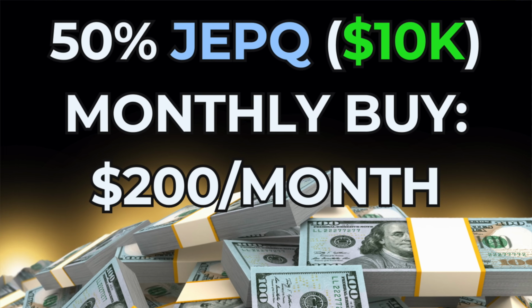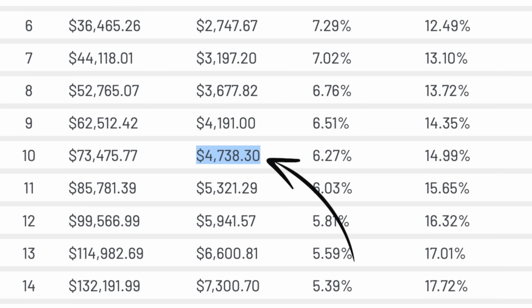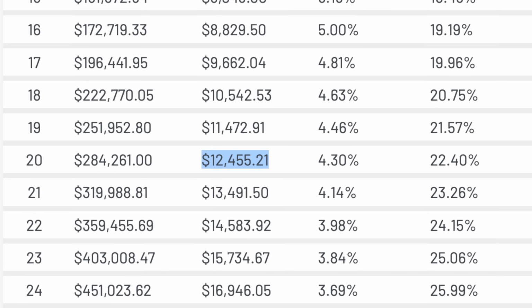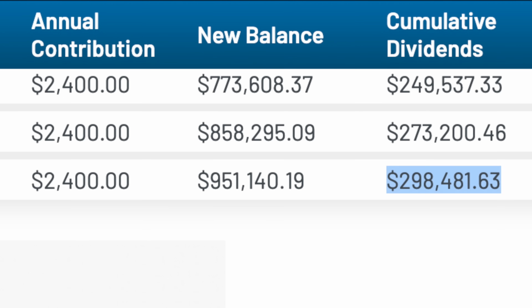With JEPQ, in year 1, we would have over $916 in annual dividends due to its high yield. By year 10, we would have over $4,700 in annual dividend income. By year 20, we would be receiving over $12,400 in dividends, and then by year 30, we would be receiving over $25,000 per year in dividends, all while accumulating just shy of $300,000 in dividends over the course of 30 years in JEPQ.